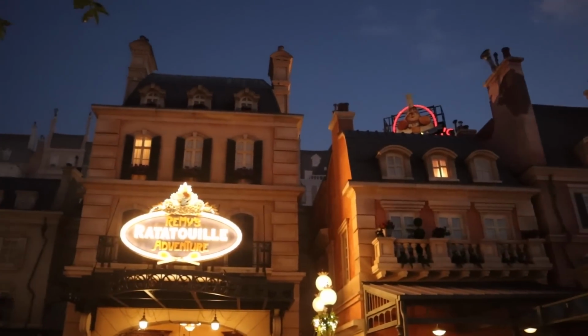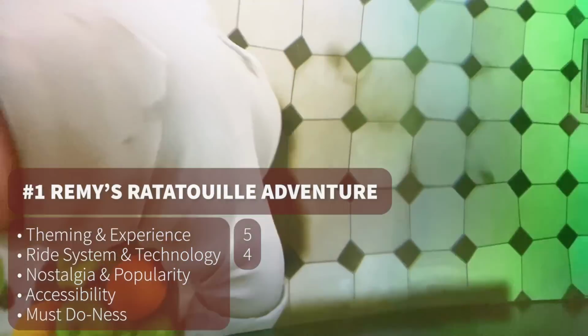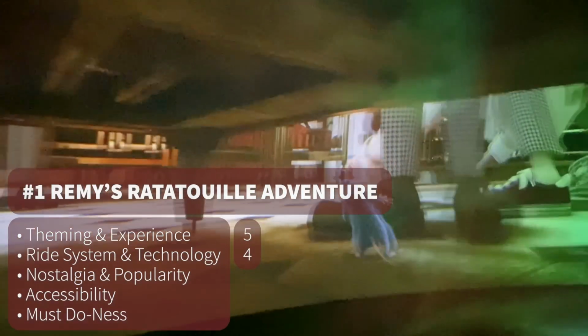The ride is trackless, which is one of the newest ride systems that Disney has developed. That means your car isn't on a track at all and drives around of its own accord. That, accompanied with some of the haptic elements, the smells, the temperature elements of this ride, means that it is certainly a 4 out of 5 on that tech scale. Not necessarily the most technologically advanced, but very impressive, and the ride system is very cool.